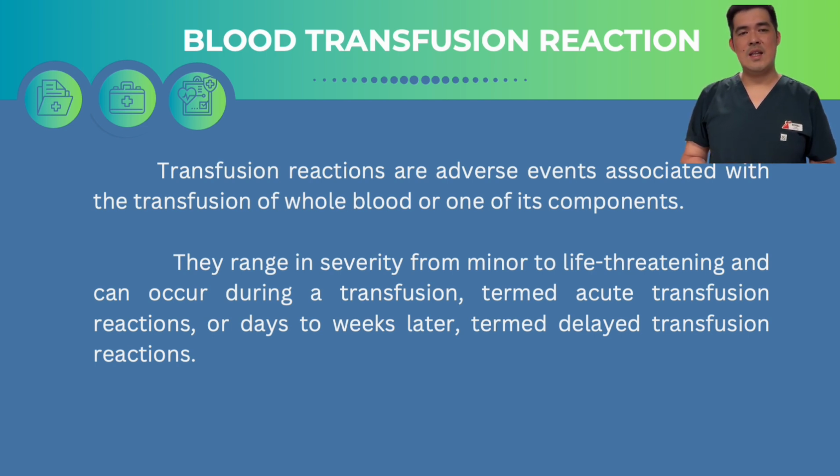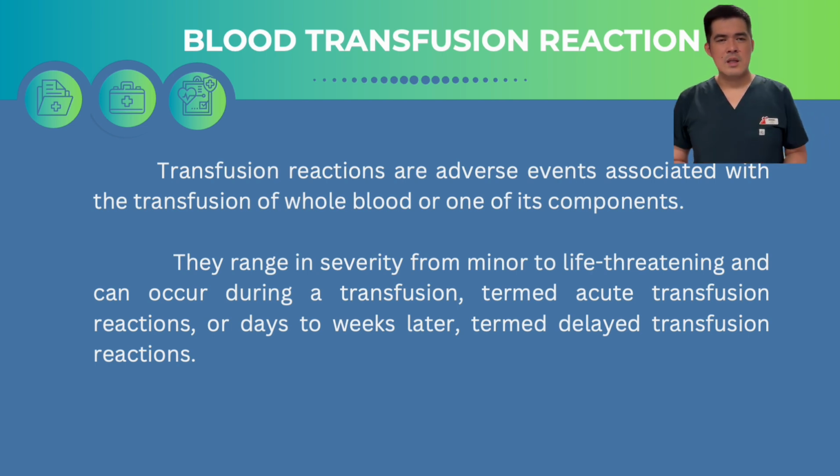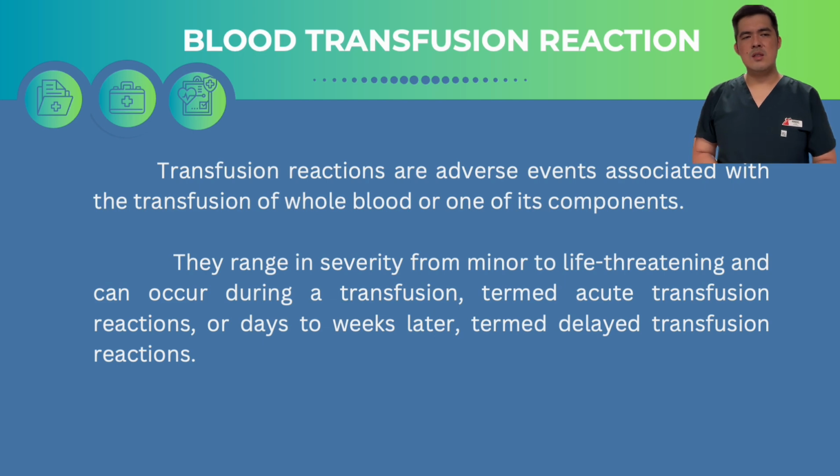Days to weeks later is termed as delayed transfusion reactions. Transfusion reactions may be difficult to diagnose as they can present with non-specific, often overlapping symptoms. The most common signs and symptoms include fever, chills, urticaria, and itching. Some symptoms may resolve with little or no treatment. The pathophysiology varies based on the transfusion reaction.